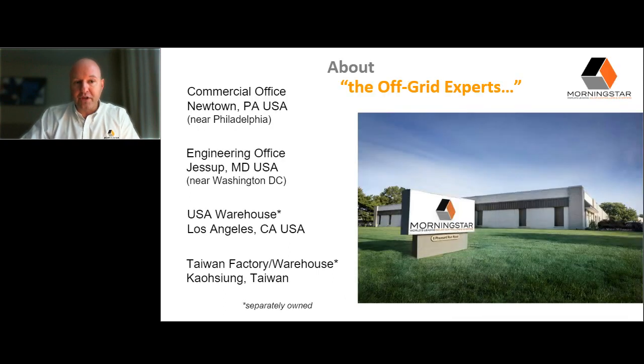Our location is in a commercial office in Newtown, Pennsylvania, sales, marketing, and HQ. And then we have a significant engineering office in Jessup, Maryland, where we have laboratory testing, all of engineering and design, as well as a lot of our certifications work. We have a U.S. warehouse location in Los Angeles, California, and then manufacturing done internationally in Taiwan.